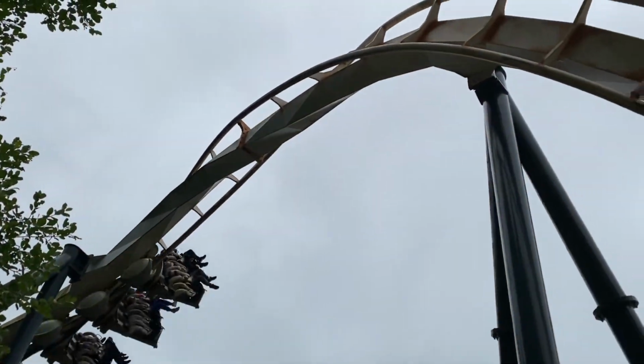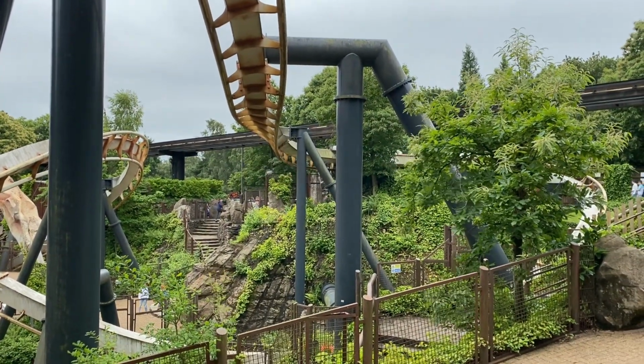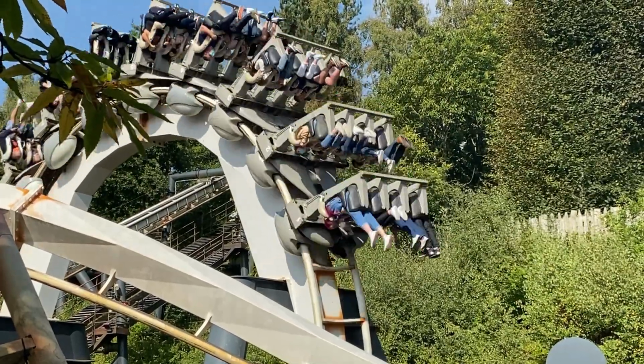At number 1, we have my number 1 roller coaster in my entire list of roller coasters, and that is Nemesis. This is a B&M invert, and man, this is one hell of a roller coaster. Coming from the bottom of Forbidden Valley, this roller coaster was encased in steel by the Fanax operatives. Man, I love the story of this roller coaster.